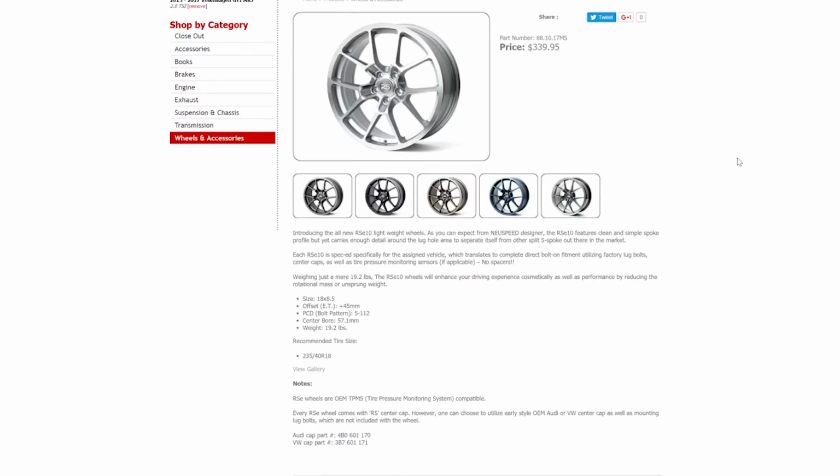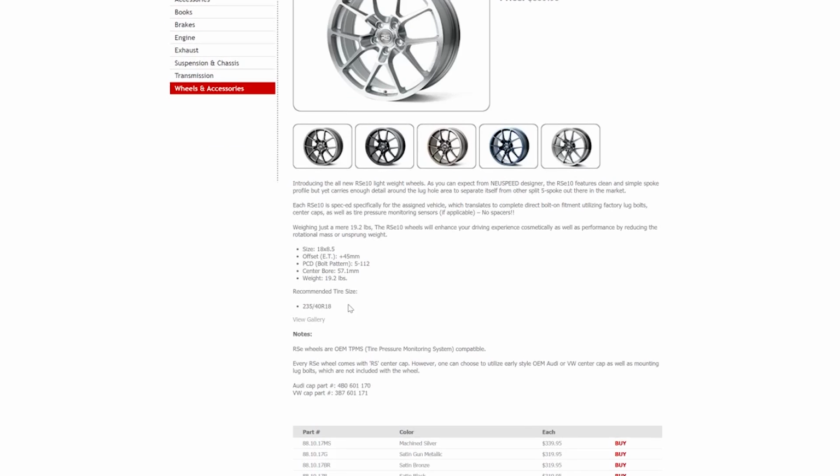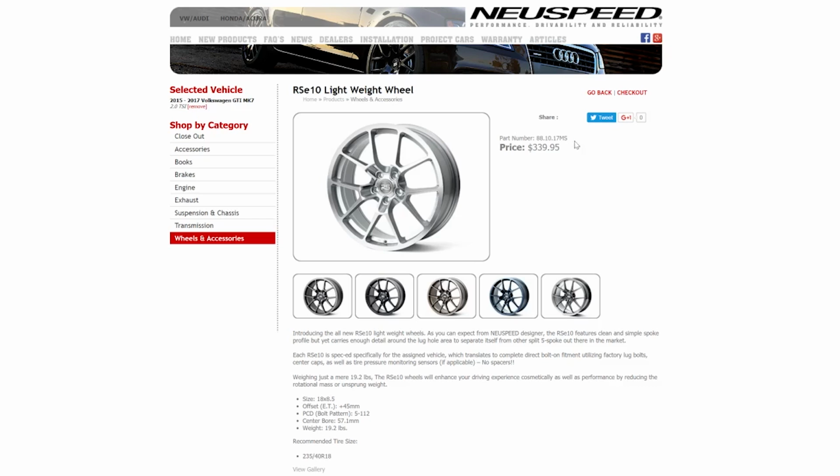Another cool thing too is if you go to their website, they actually have with the wheel on the site a recommended tire size. So if you buy a certain size wheel, it tells you what is most recommended and what will fit on the Mark 7 or whatever car you're buying them for. Now these wheels aren't exactly cheap at $339 a piece. They're definitely, I'd say, mid-range wheels, but they look like they're worth it.